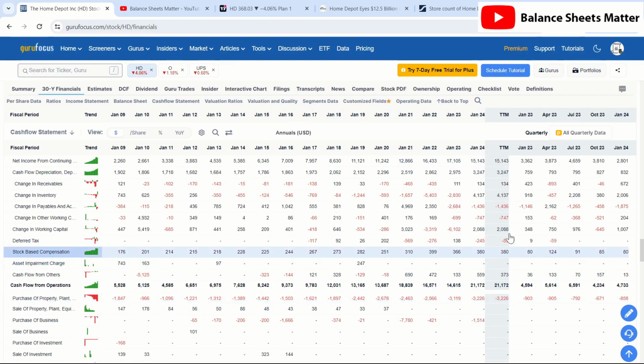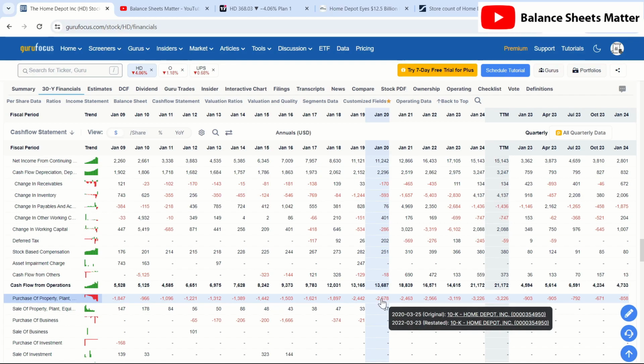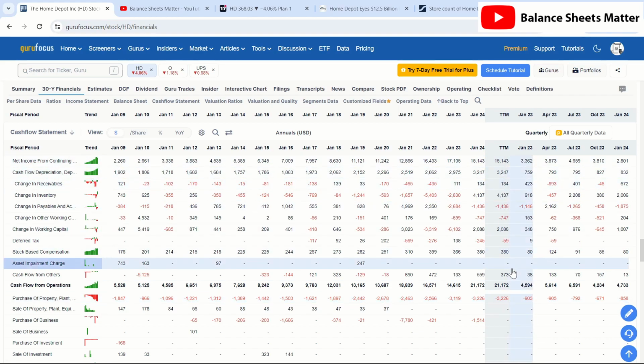Because a lot of times you'll see companies that are depreciating maybe $2 billion, but they're purchasing twice or three times as much of that. And if they have a big balance sheet showing a lot of equity, then that would mean that's really not the case. But we can see that Home Depot's stores are fairly flat, they're not increasing very much, and they're just purchasing at replacement value. So that says what we're seeing on the balance sheet is fairly accurate.